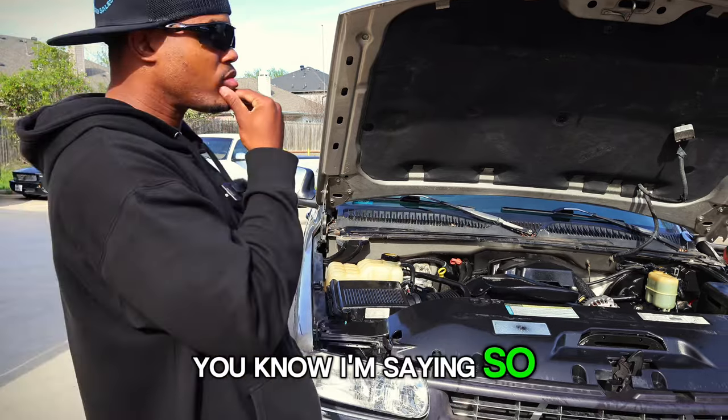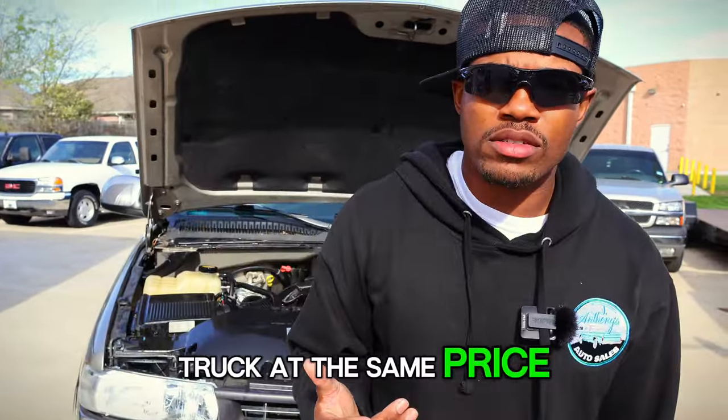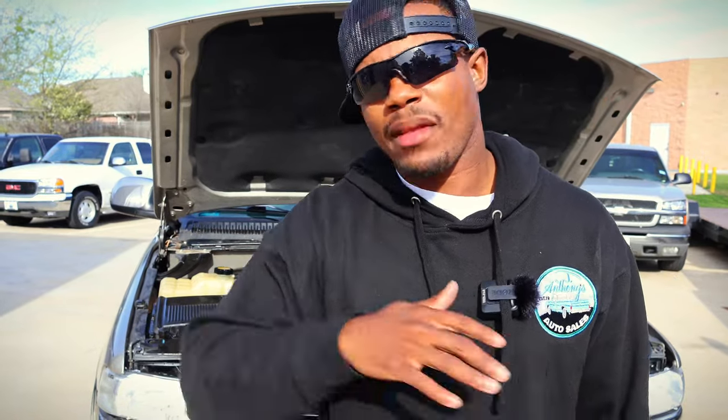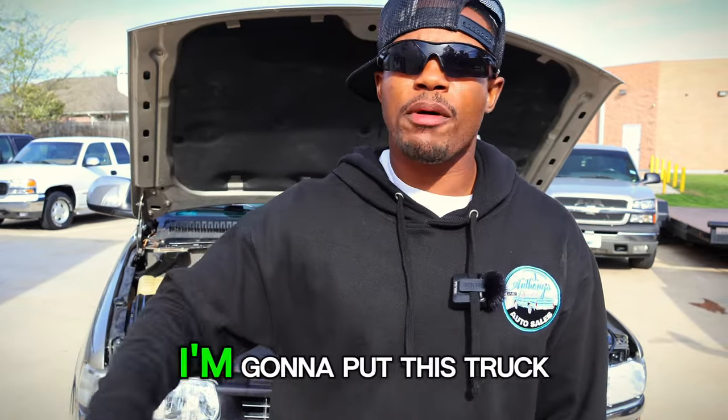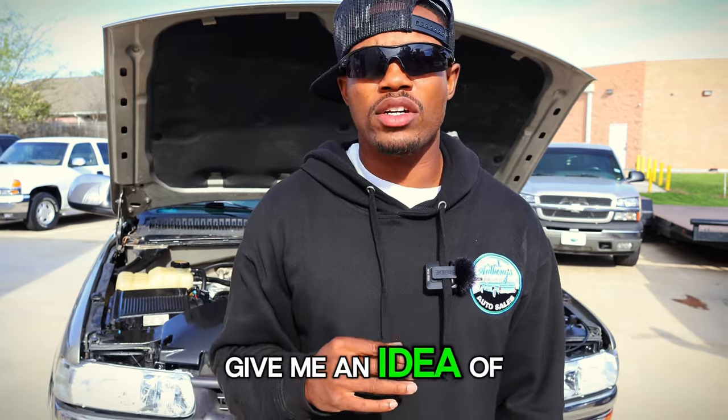So, I'm thinking, dang, well, let me put the truck at the same price. You know, I got the truck for a good deal. I'm not even going to try to gouge the market. I'm going to put this truck at a great price because this truck is going to give me an idea of how the market is doing on single cabs.